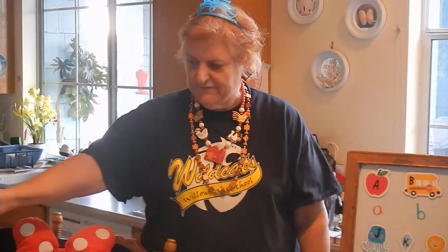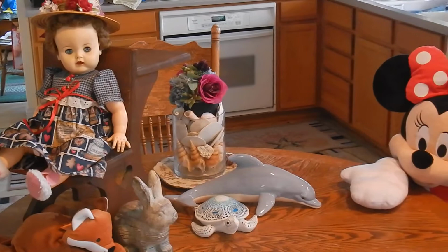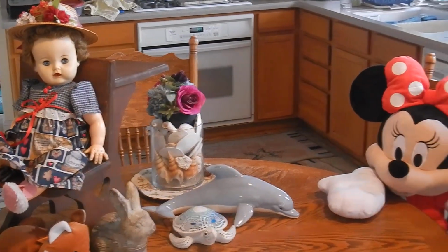Today we're going to do another lesson and fun time about school. Look, I have my Willow Oak shirt on still. And Minnie's here, and the dolphin's here, and Turtle, and Bunny, and Fox, and Betsy's in her desk. We're all ready to do a lesson about school.